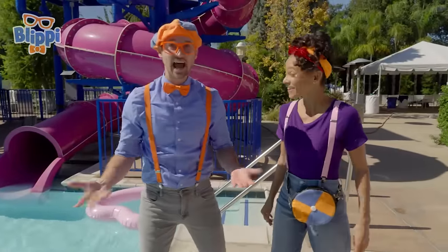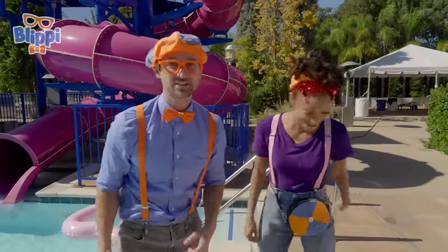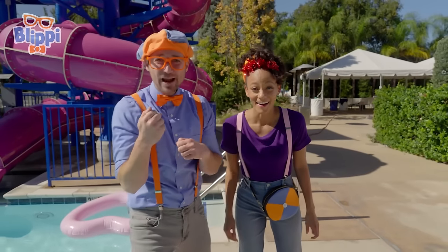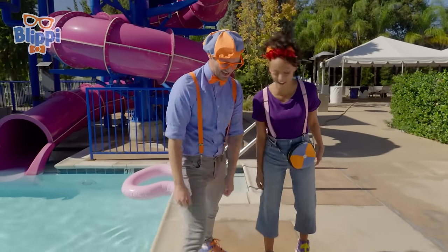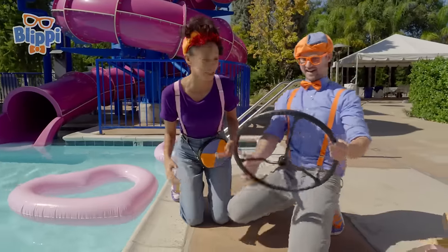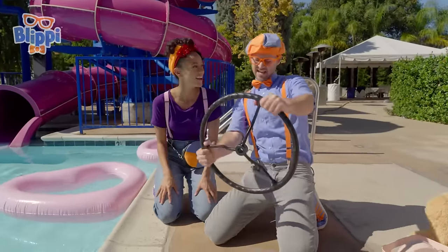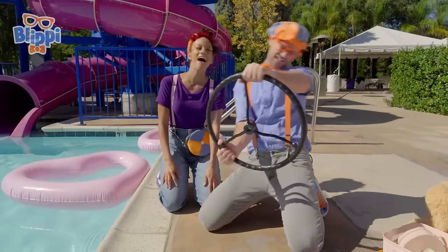Oh, those must be dive rings! You're right! Yeah, so cool! You can throw them in the pool, hold your breath, dive down, and grab them! Yeah, what a fun game! Yeah! Oh, I can't believe you found a steering wheel! I know, it's so cool just grabbing hold of it and acting like I'm racing a car!